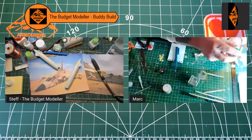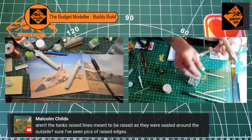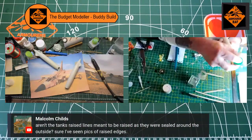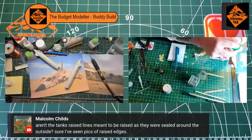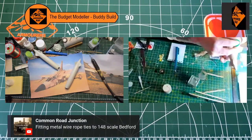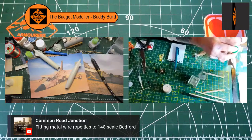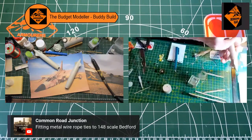Malcolm says, aren't the tanks' raised lines meant to be raised as they were sealed around the outside? Sure, I've seen pics of raised edges. Yes, Malcolm, they were fibreglass and they were sealed around the outside of it. Common Road Junction is fitting metal wire rope ties to a 148th scale Bedford. Cool. What are you using for the metal wire? I use 0.2 mil copper.